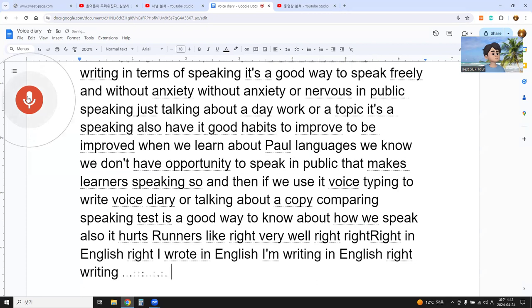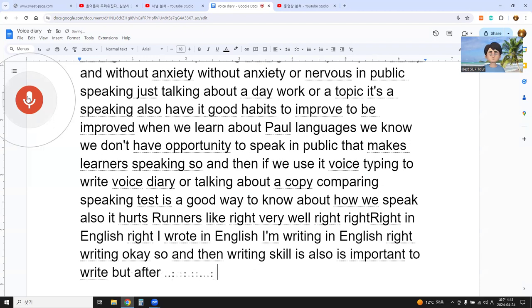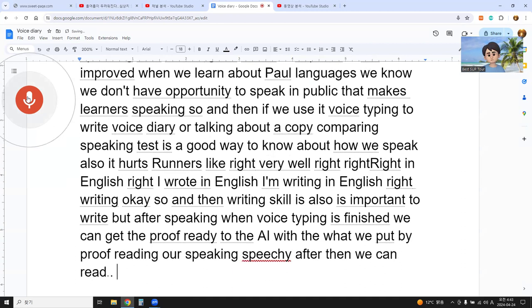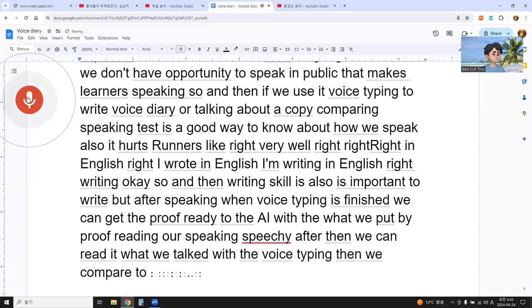Writing skill is also important. But after speaking, when voice typing is finished, we can get it proofread with AI. By proofreading our speech, we can then read what we talked about with the voice typing. Then we compare speaking and writing.